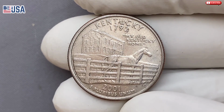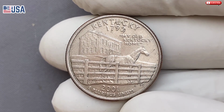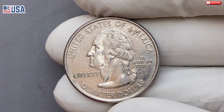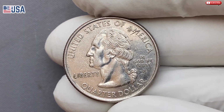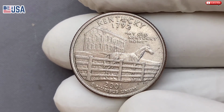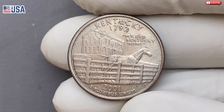Mint errors are like happy accidents for collectors. They happen during the coin production process, sometimes due to misaligned dies, double strikes, or even wrong planchets being used. For example, imagine a Kentucky quarter that was mistakenly struck on a nickel-sized blank. That kind of error turns an ordinary coin into a one-of-a-kind collector's prize. Some Kentucky quarters have been discovered with off-center strikes, die cracks, or missing layers, making them incredibly rare. In the world of coin collecting, rarity equals value, and the fewer there are, the higher the demand.